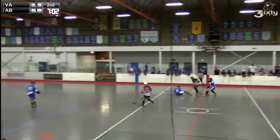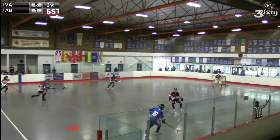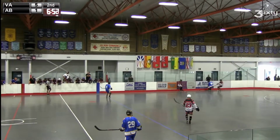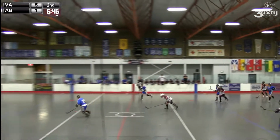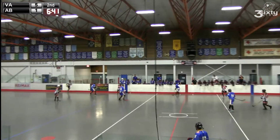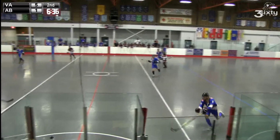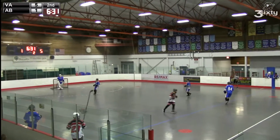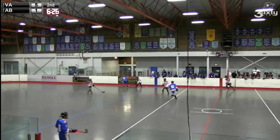Knocked down at center. Russo couldn't move it for Vaughan. Long shot, deflects off a stick down into the corner on it first. Cummings for Alberta, he has it taken away. Pass a little bit too far for Sellon. Up in the air at center. Sellon. Just send it down into the corner. We are 5-on-5. Haven't seen a lot of that in this game.